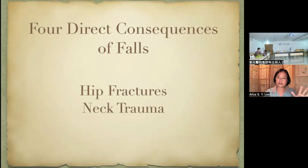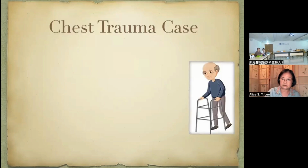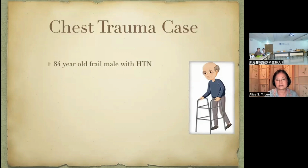So we talked about the hip fractures. We talked about the neck trauma just now. Here's another case I want to talk to you about, chest trauma. Once again, the neck and chest trauma was number 2 reason for trauma admissions in the elderly, right? So this is another patient of mine. This guy is very frail. He is 84. He uses a walker.